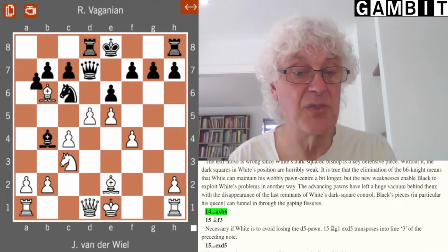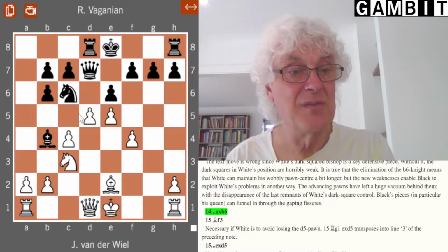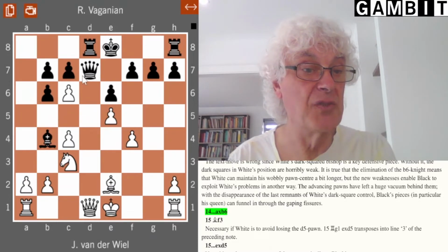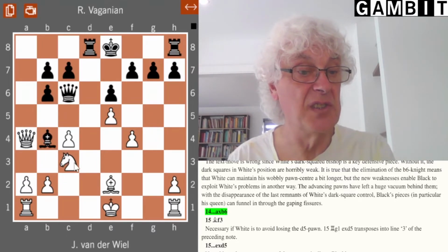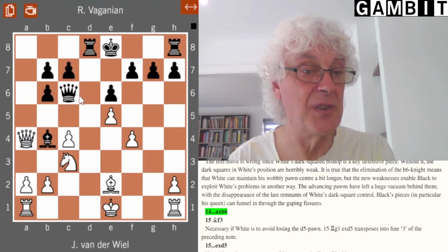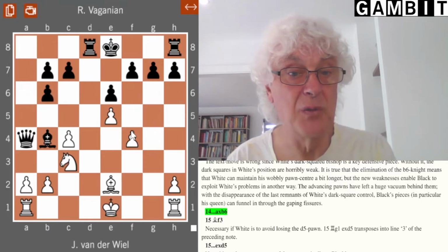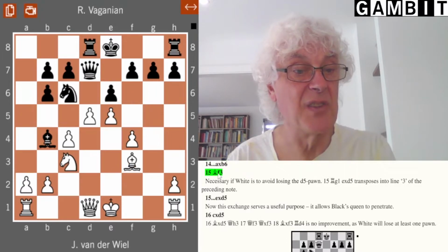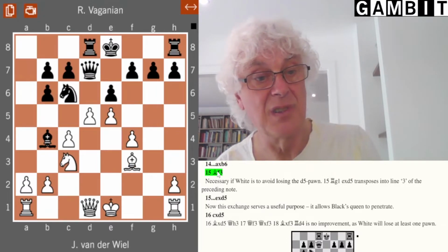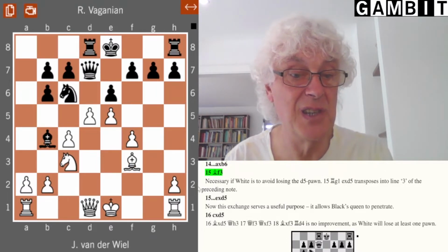Black, of course, recaptured. And now taking on c6 no longer works, because after this move, the knight is pinned and doesn't actually defend the queen. So white would lose his queen. So Van der Wiel was reduced to playing this move in order to avoid losing a pawn on d5 immediately.